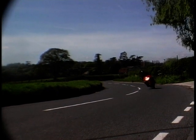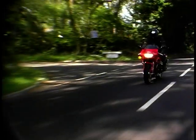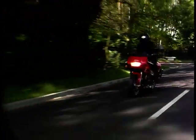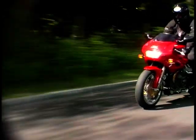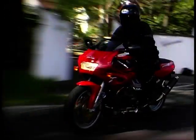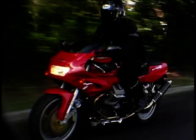When I tested the Firestorm, I said this was going to be the year of the V-twin. Well, here's another one to stir your passions. At a pound under £13,000 on the road, it's not cheap, but it is exclusive, and anyway, what price soul?